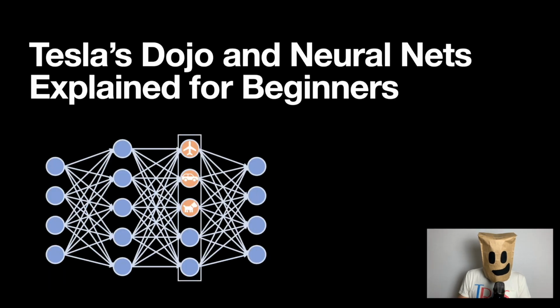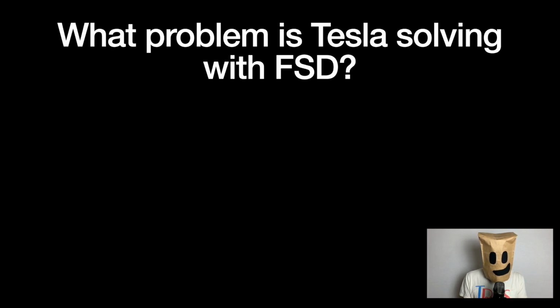Okay, so Tesla's Dojo and neural nets explained for beginners. If you really don't understand what a neural net is or where Dojo's place is in that, this is gonna break that down for you.